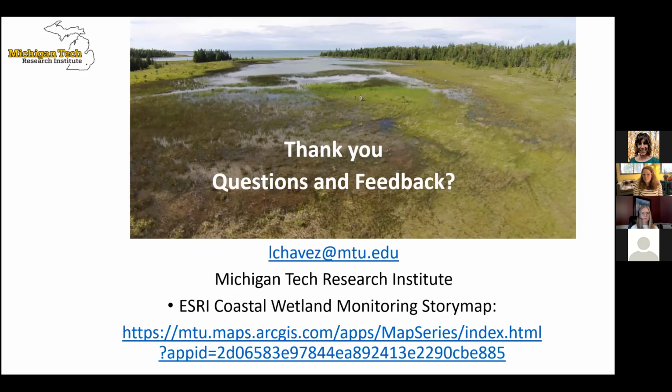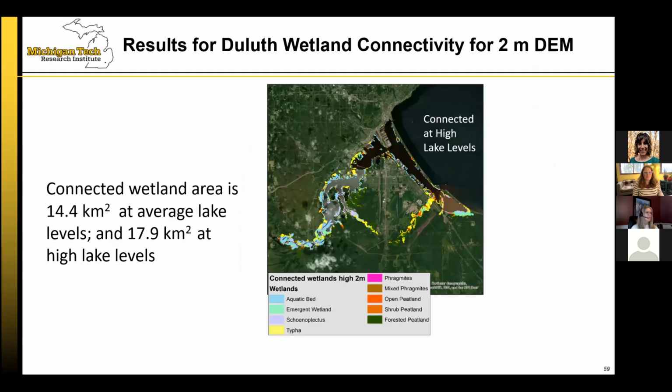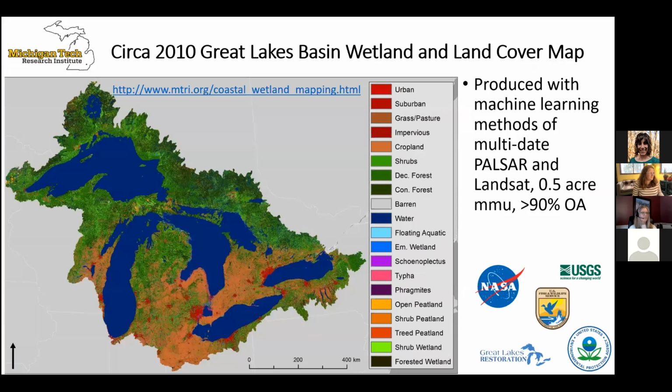But we collaborate at that level, but also the map that I showed you of the whole basin. Where is it? This one, the one that was just the coastal zone. That was a collaborative project with the Great Lakes collaborative monitoring. So I talk a lot with CMU and Don Uzarski, trying to coordinate things.